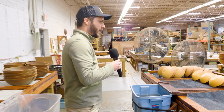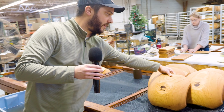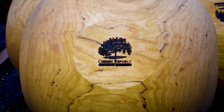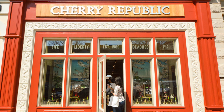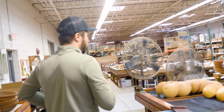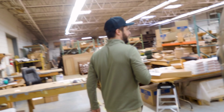Also have one of our main partners in Michigan, Cherry Republic. We've been working with them since the 1990s. They have 7 stores throughout Michigan, actually a store here in Holland too. It's our biggest partner in the state of Michigan. I'm gonna walk over here. I'll show you guys a couple different unique bowl styles we do.